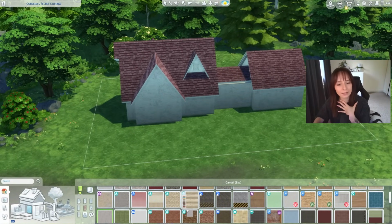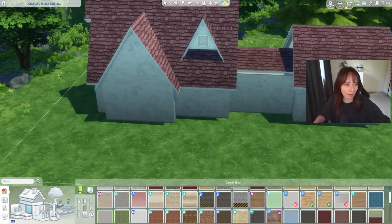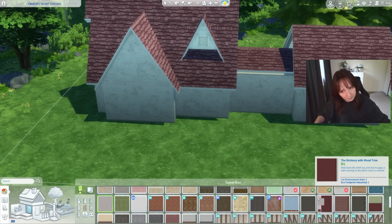The ones that almost look like they're a little bit more modernized, that maybe have been done up in the last 20, 30 years. I'm not talking about the cottages that are left on the side of the road to rot for thousands of years. I think a bit of a stone kind of vibe is what I'm thinking.